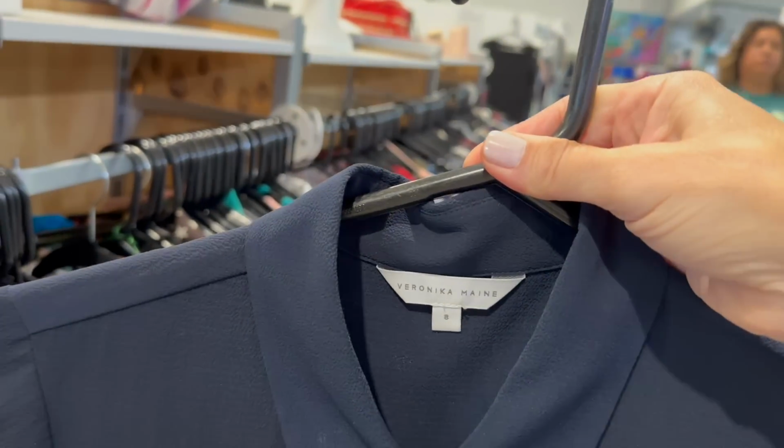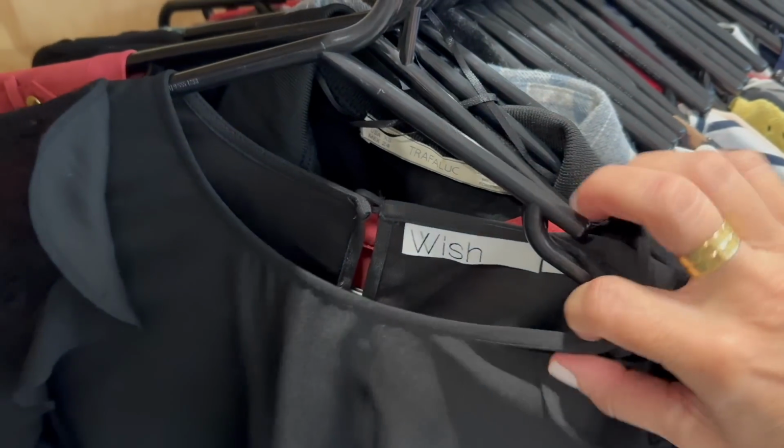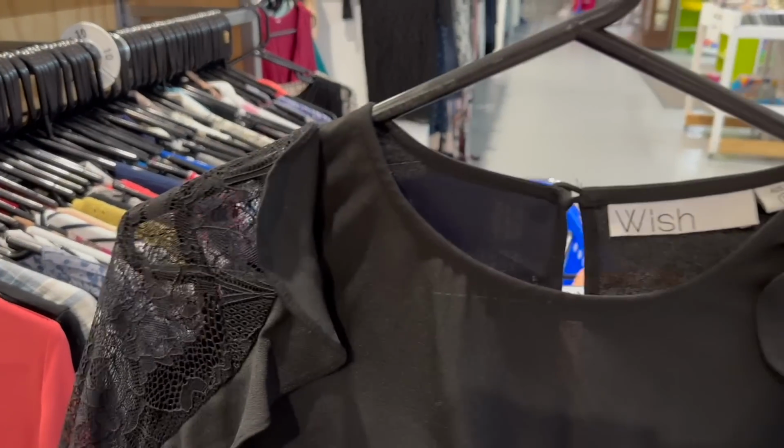That could be cute. What do you guys think of this Wish top? It's in a size medium. I do love the label Wish. I am not sure if it's dated or if it could be cute. Do you think it's worth a try? Perhaps I will try it on.